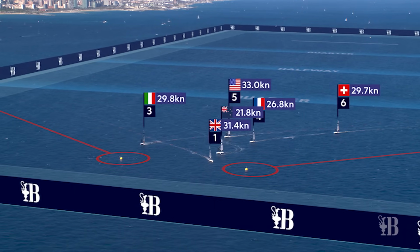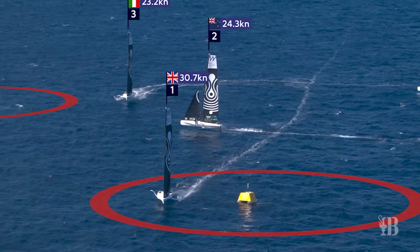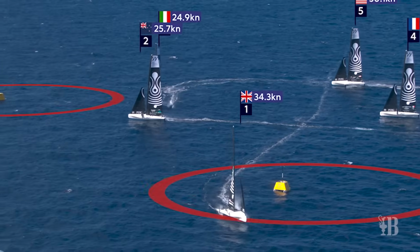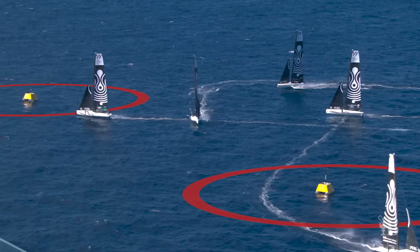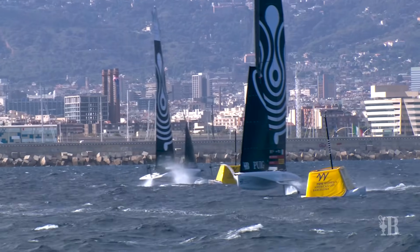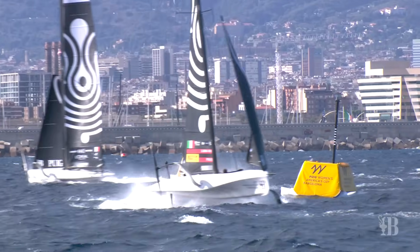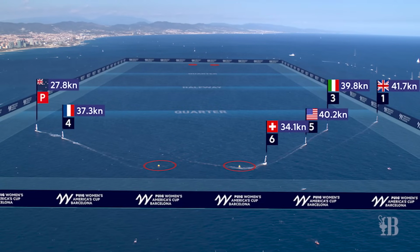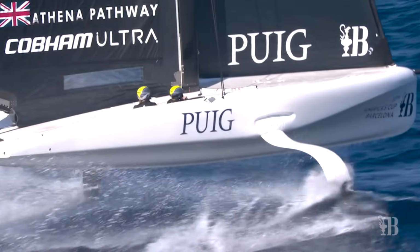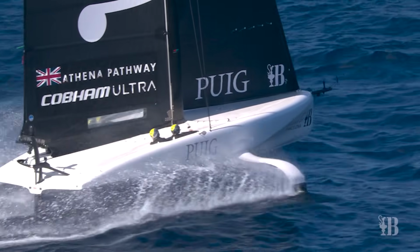Athena Pathway, Great Britain. Away they go, lead the fleet. They know what to do here. Close intersection between Emirates Team New Zealand and Luna Rossa Prada Pirelli. The fleet is tight at this point. This is the umpire's penalty, New Zealand relative Italy. And penalty clear.